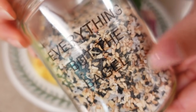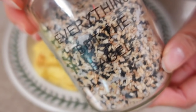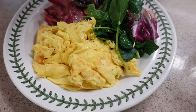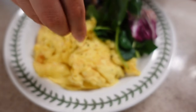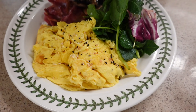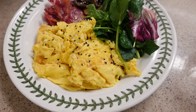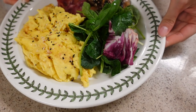I'm going to be using Everything But The Bagel. This is made by my friend April. I love you, baby. I miss you so much. Okay, just gonna sprinkle that all over. And voila! Breakfast is served.